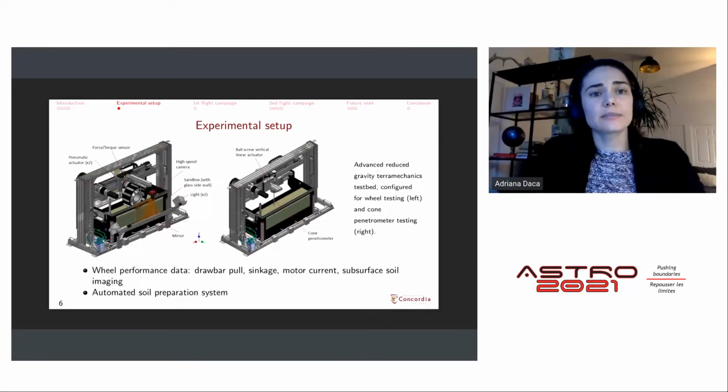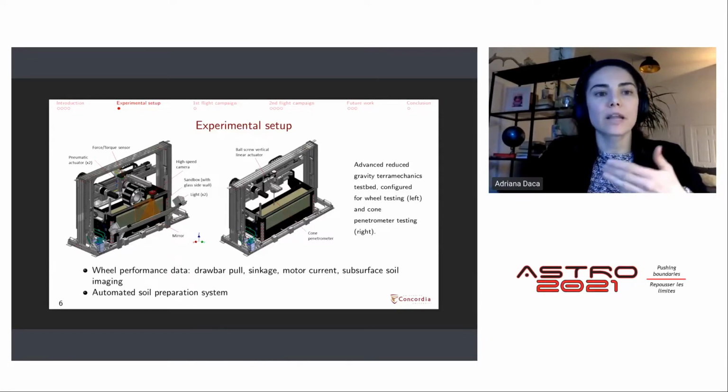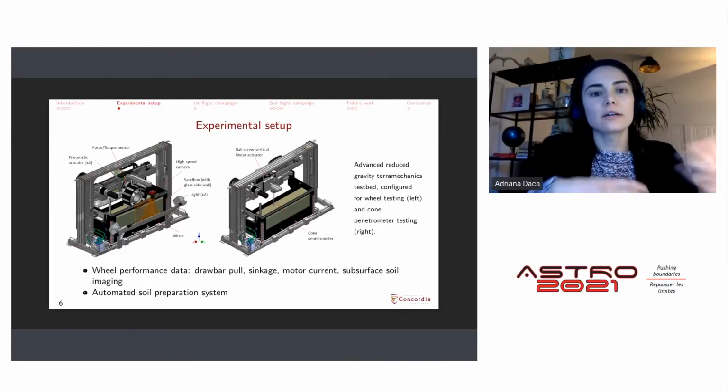So we've been systematically evaluating these three testing methods using the experimental setup shown here. This specialized robotic test bed was designed to meet the constraints imposed by reduced gravity parabolic flights. On the left, you can see the test bed configured for wheel testing. We have an instrumented sandbox with a force torque sensor that measures the forces and torques on the wheel as it drives through the sand.